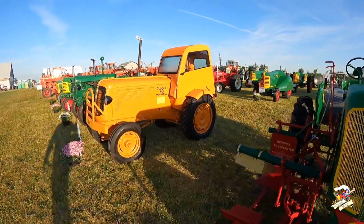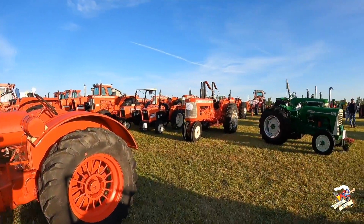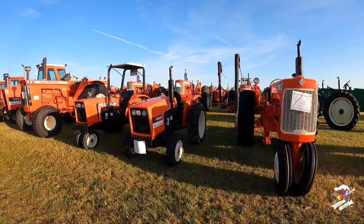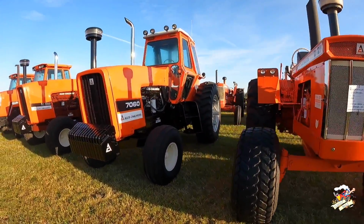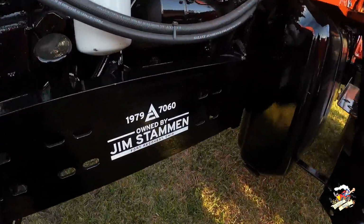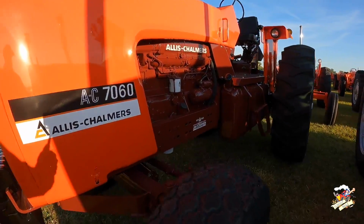There's not as many ag companies as there used to be, but they do have a nice display here of older tractors. As you walk in the show, you can check out so you can see the Olivers, the Alice Chalmers. Now, some of these Alice Chalmers you're going to see here were just in a video I just did from Fort Recovery, Ohio. They belong to a family farm, the Stallmans, and this is one of their tractors right there. So if you go back and watch a corn silage video I did with the Alice Chalmers tractors, some of these tractors here might look familiar.